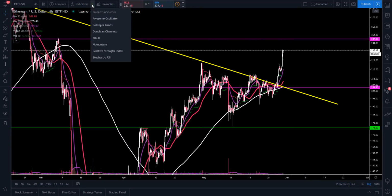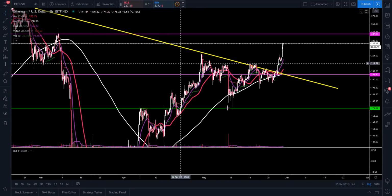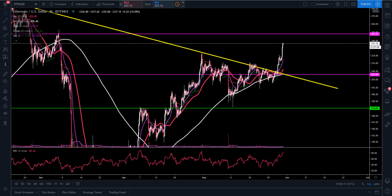In terms of the indicators, remember this on the 4-hour time frame, relative strength is up around 82 right now. So we are starting to get a little overextended. I still think we could kick up to that 247 if we do want to continue to move, because a lot of times you'll test those things and then we'll have that cool down or that retracement, try to set a higher low, then move again. But just be careful, because we are getting into that overextended area for the RSI up in those 80s.